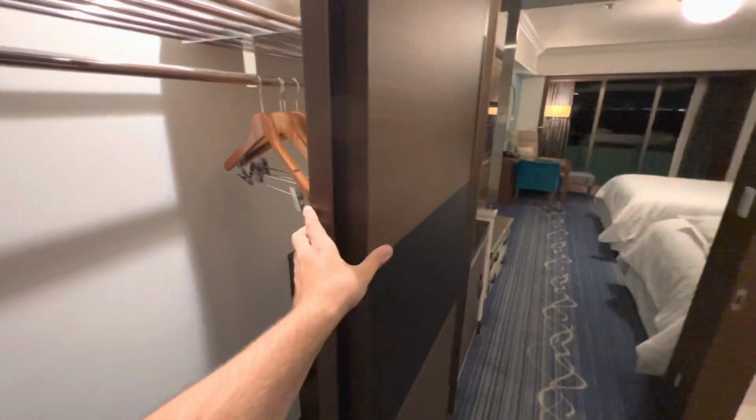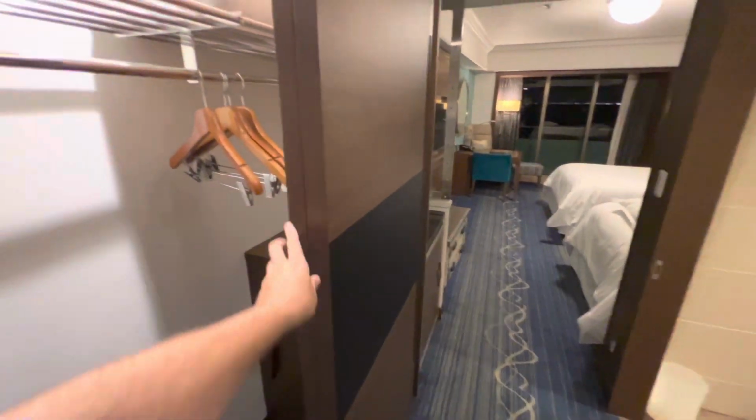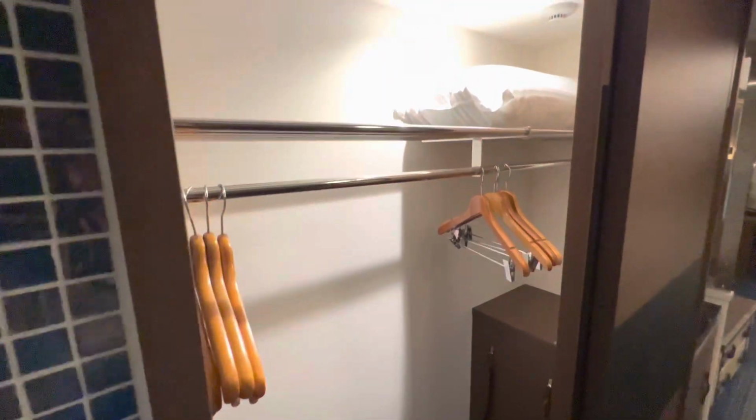If you've watched the other one that's on the channel, it's going to look very different. The general layout's not wildly different, but the style is different. There's tile here. But things are generally in the same spots and even in the same size in most cases.